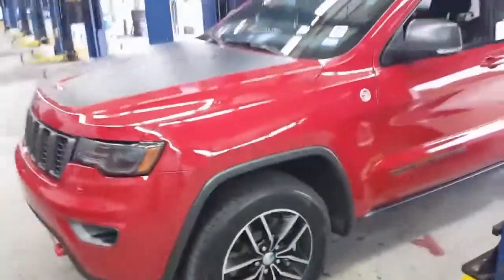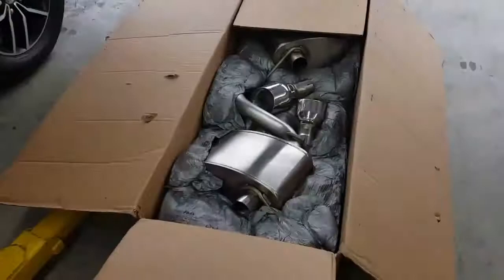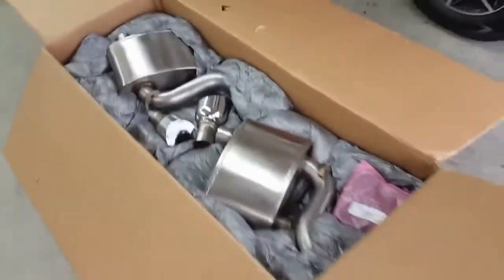It is a soggy and gloomy Thursday morning, but I'm still pretty excited as always because we've got a brand new 2017 Jeep Grand Cherokee Trailhawk edition with the 5.7 liter Hemi. Customer is going to install a Corsa catback exhaust system. And I'm super excited about it.